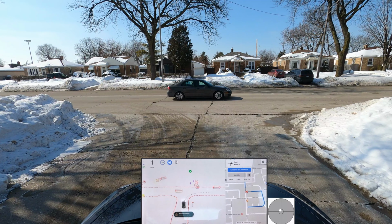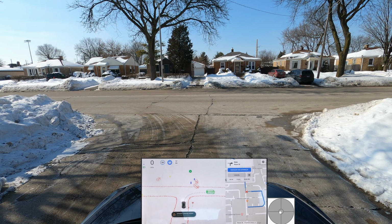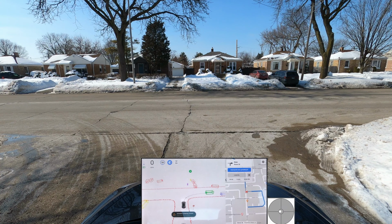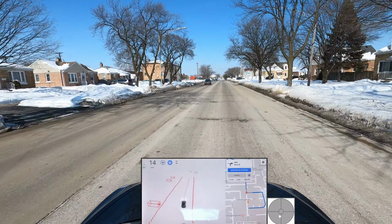Okay, so we need to make a right turn here. I don't have much visibility right now. There's a snowbank on the left. There are cars I can't see, so I'm gonna keep my foot on the brake just in case I need to take over. It's creeping forward. I don't see any cars. There's no cars. Okay, and the car is proceeding.